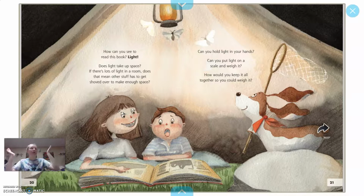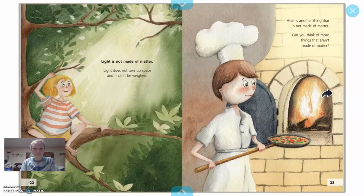I'm thinking about the light in my room right now. I have a lot of stuff in this room, but it never has to move around once I turn the light on, right? Light doesn't really take up space, and I don't think I could capture the light and put it on a scale. So I don't think that light is matter. Light is not made of matter. Light does not take up space, and it can't be weighed.